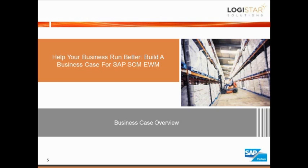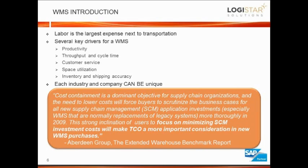All right, so let's get started with the presentation. So in general, WMS, when we look at the business case, labor is the largest expense next to transportation in the supply chain. So that's typically the focus of a warehouse management solution when you put together the ROI, and put together tangible, quantifiable savings. Several big drivers for that. Number one, of course, tied to that labor is productivity. Also throughput and cycle time.